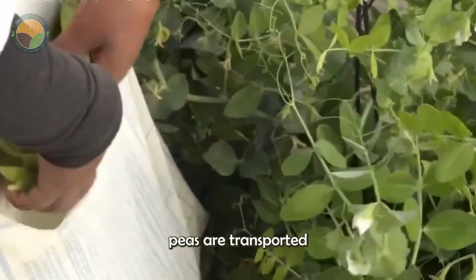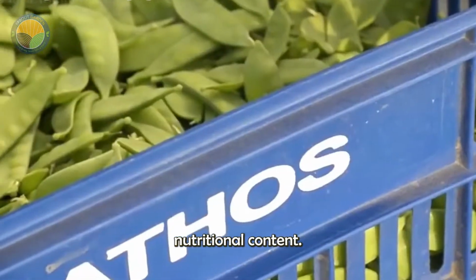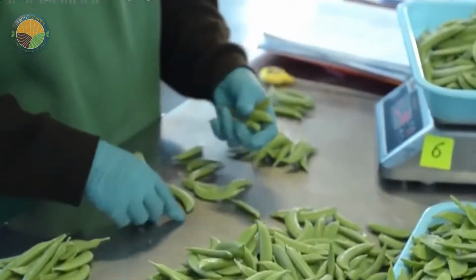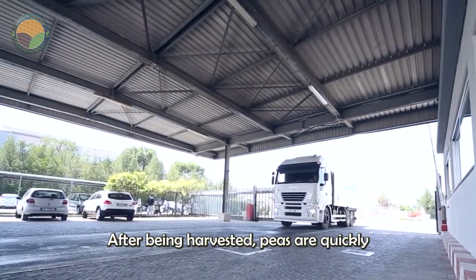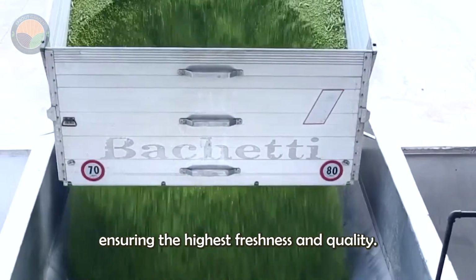After harvesting, peas are transported immediately to the processing factory to maintain freshness and highest nutritional content. After being harvested, peas are quickly brought to the factory to undergo a modern processing process, ensuring the highest freshness and quality.